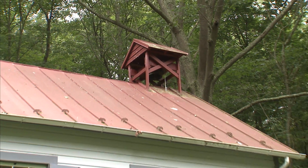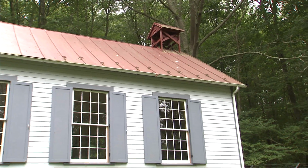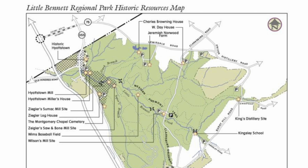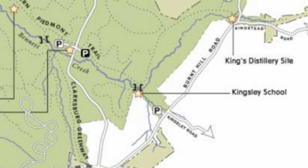Welcome to Little Bennett Regional Park. We are at the Kingsley Schoolhouse. About 10 years ago, there was a master plan done for the park, and the Friends of Little Bennett formed, and the park manager, Wendy Hanley, worked with the Friends of Little Bennett and the Clarksburg Historical Society. They said there's a real opportunity here. And they scrubbed down the building.